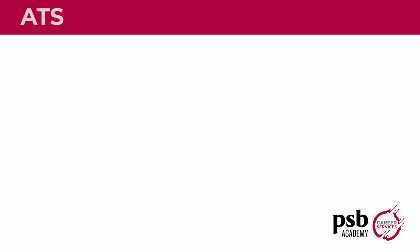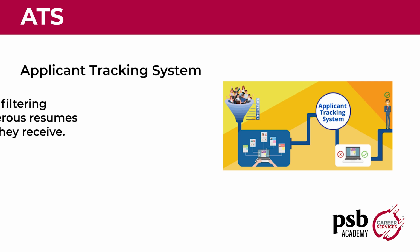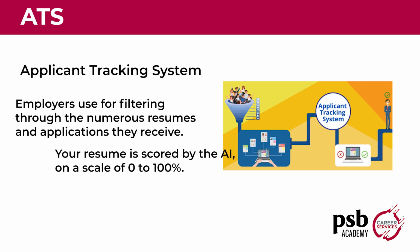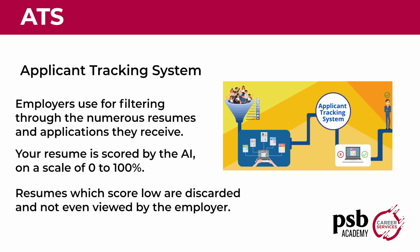Next, we look at what ATS is. The Applicant Tracking System is a software tool that many employers use for filtering through the numerous resumes and applications they receive. What this does is that your resume is scored by the AI on a scale of 0 to 100%. Resumes which score low are discarded and not even viewed by the employer. All the hours you have spent only to have your resume dumped by the AI. The employer has not even had a look at your resume.